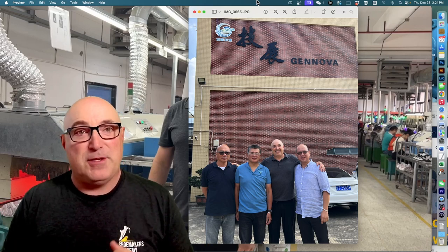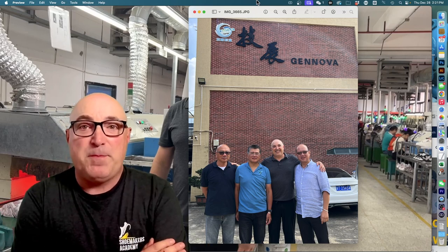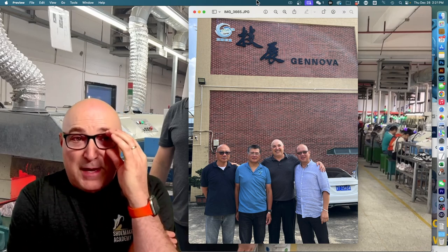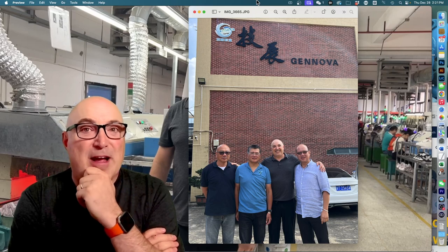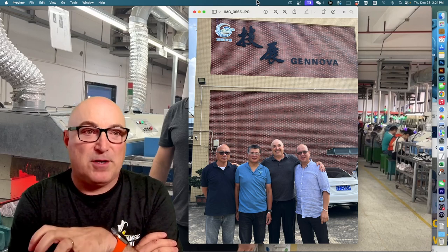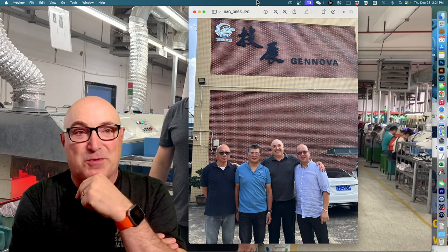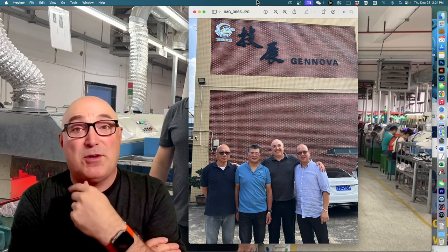But after showing you all those short videos, I want to take a little bit more time to show you a factory. The name of this factory is Gennova, and it is located in South China, about an hour's drive or an hour and a half from the airport in Hong Kong. If you take that new bridge and tunnel that goes underneath the Pearl River, you can get there, or you can take the ferry boat.